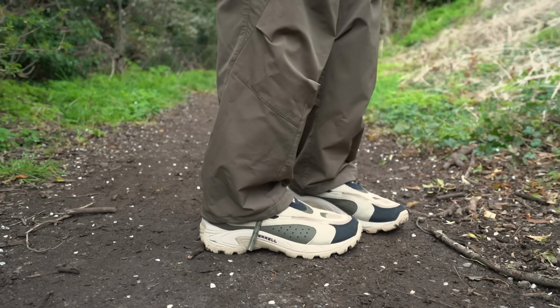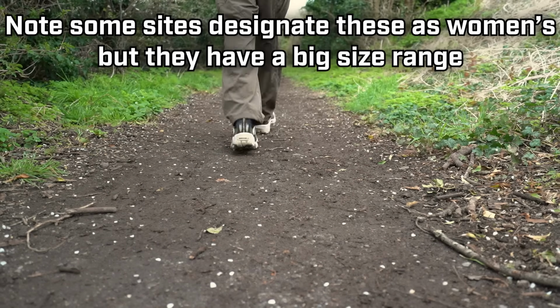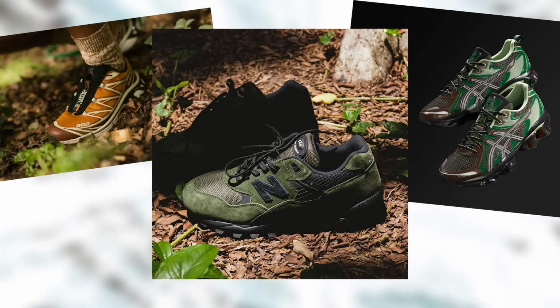I find these to be pretty comfy in my true size, so I would definitely consider this shoe, and Merrell generally, if you're interested in this outdoor fashion kind of style, but something that's a little bit more off the beaten track than Salomon, Asics, New Balance. All of those brands are very popular in this style at the moment.